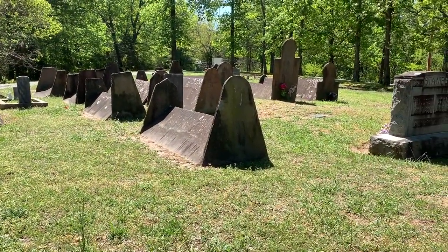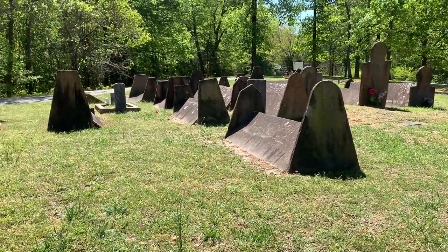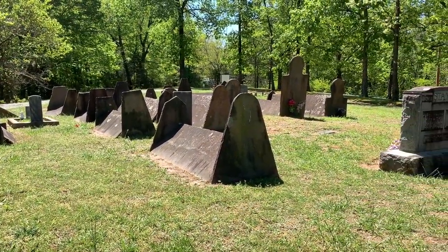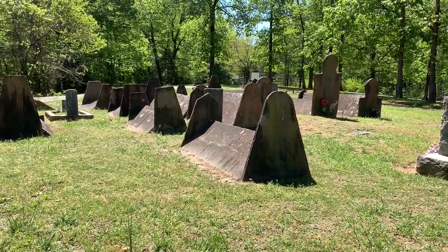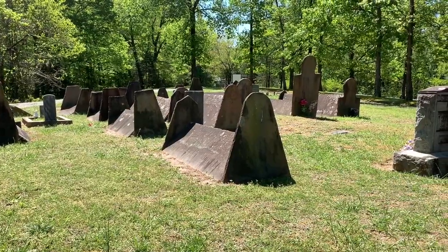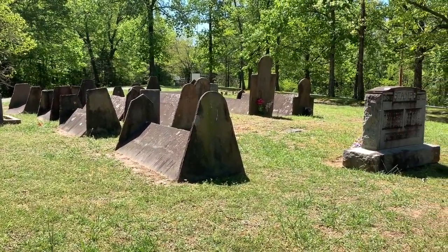So, only here in Middle Tennessee do you find such a concentration of these tent graves. What are they? Where did they come from? Let me know what you think in the comment section. I think we're going to about wrap this one up.